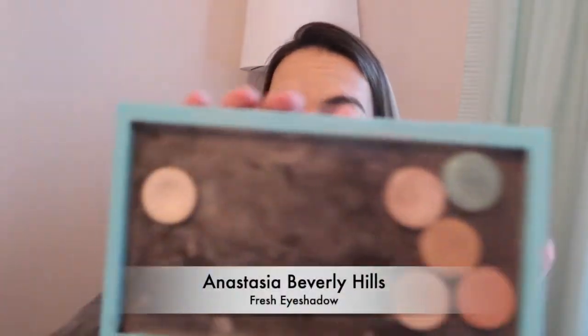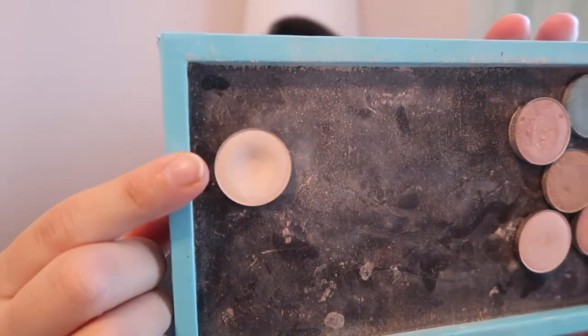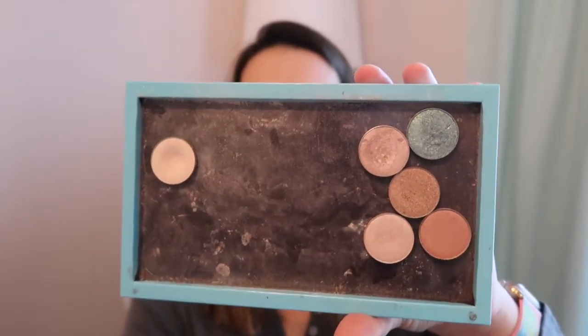Then I have a big Z palette in here. What I mainly focus on is this eyeshadow right here, and that is, I believe, Fresh from Anastasia Beverly Hills. Right there. So there's a super big dip going on. I also have a couple other eyeshadows in here as well. Some from Stila, some from Anastasia Beverly Hills that I dabble here and there with as well.